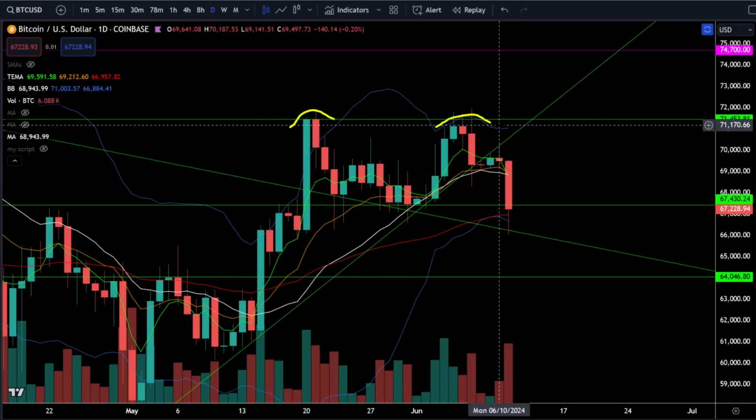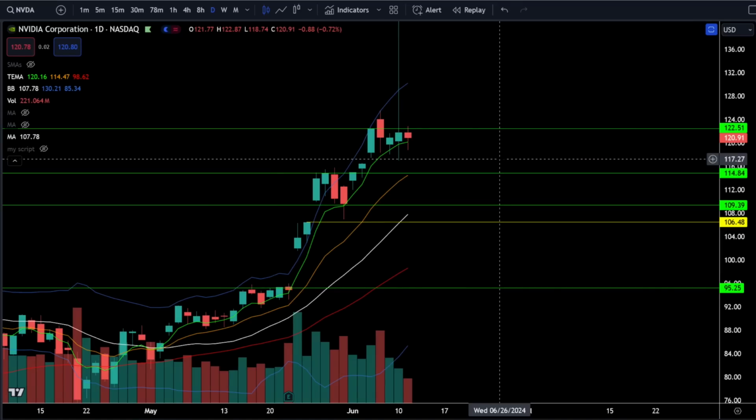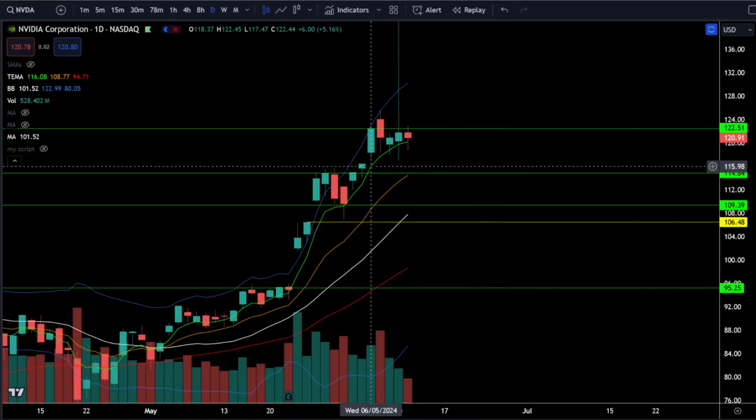We have the bearish double top, but we also have a retest of a bull breakout. So you figure out how you want to trade this. I could understand either direction, how somebody could be bullish or bearish. And when I don't know and I don't think I have an edge in a trade, I simply just sit back and watch.